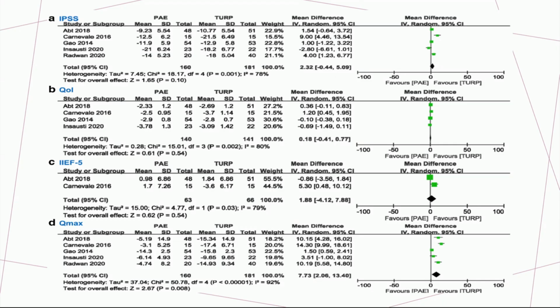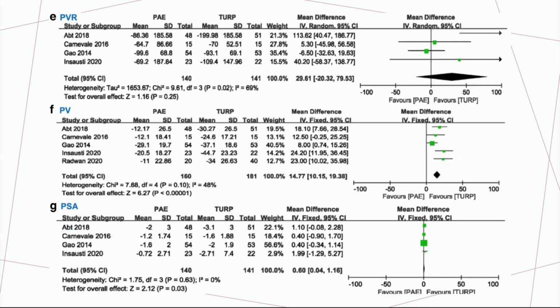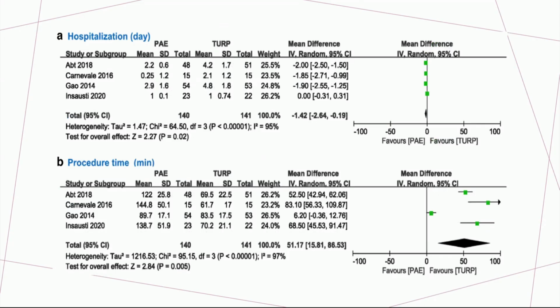However, when we looked into the Qmax, it was mainly in favor of TURP. When we looked into the post-void residual and prostate volume, it was mainly in favor of the TURP arm. PSA showed no significant difference between the TURP and PAE groups. They also reported the hospitalization. It was quite similar, with a one-day overnight stay in most of the studies that reported this comparison. The procedure time was also in favor of TURP, as it is a much shorter time than PAE. And they concluded in their study that PAE is non-inferior to TURP in regard to patient-reported outcomes, although most functional parameters undergo more changes after TURP rather than after PAE.